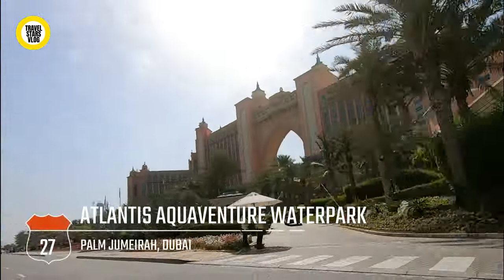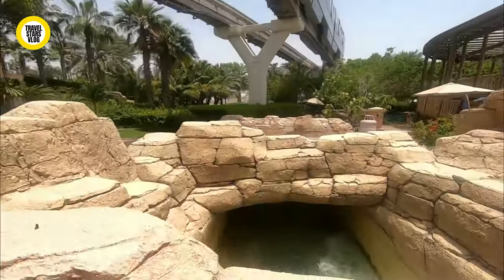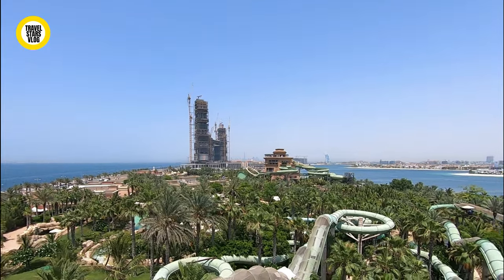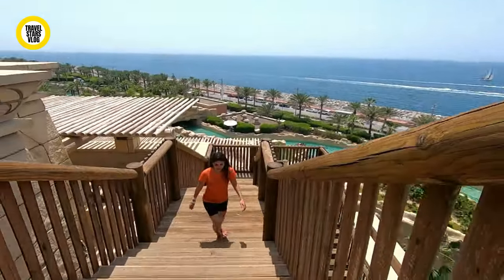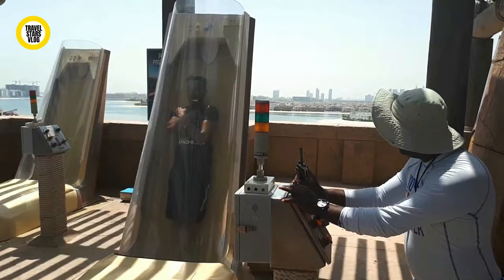Number 27. Atlantis Water Park, located in Palm Jumeirah. World's largest water park promises a world of excitement to make you feel different in water in more ways than one. Get your pulse racing on over 30 slides and attractions. Do try Leap of Faith and Poseidon's Revenge.